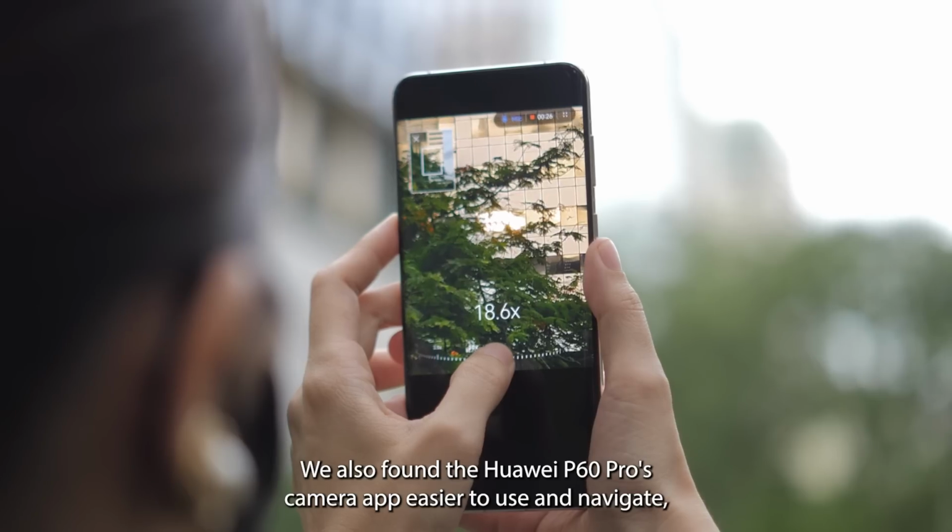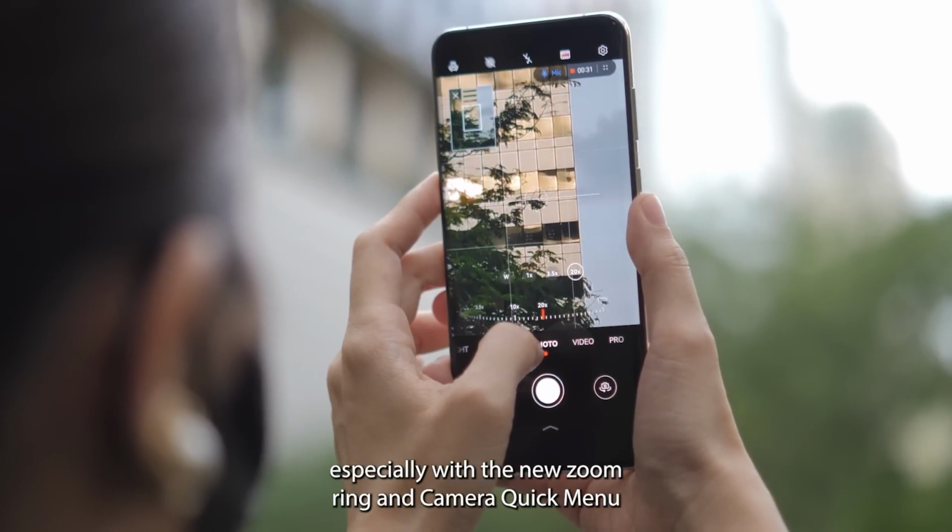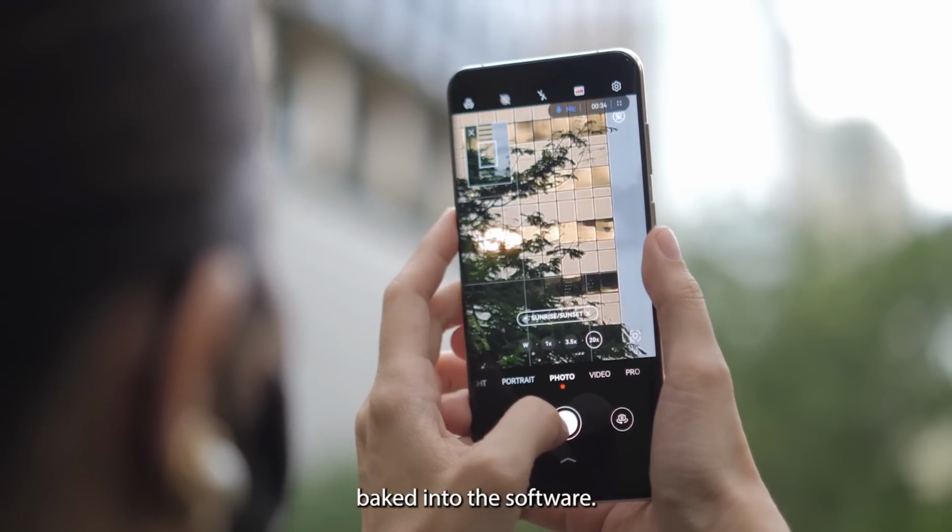We also found the Huawei P60 Pro's camera app easier to use and navigate, especially with a new zoom ring and camera quick menu baked into the software.